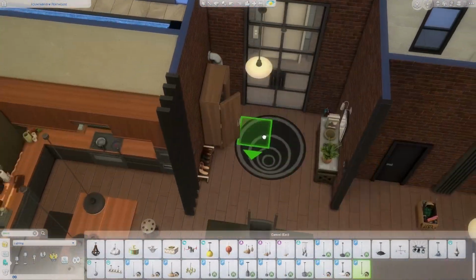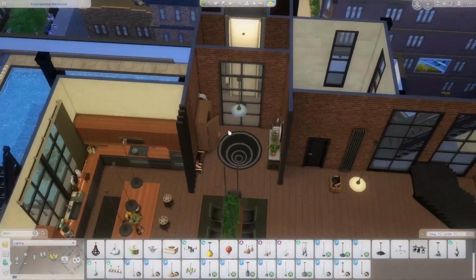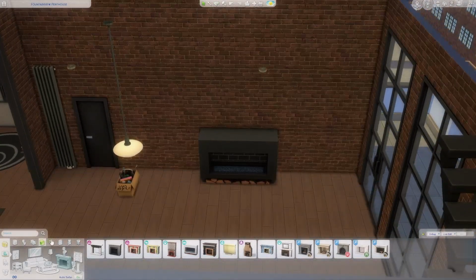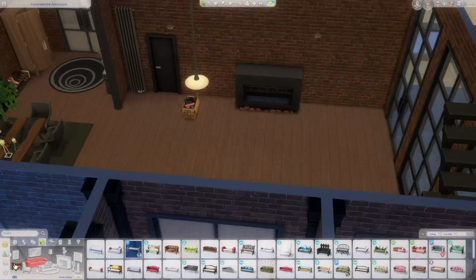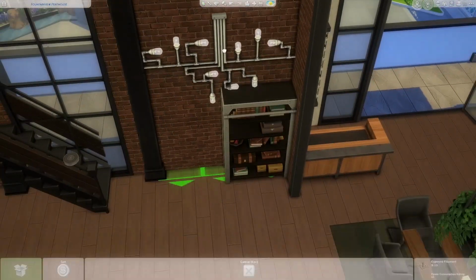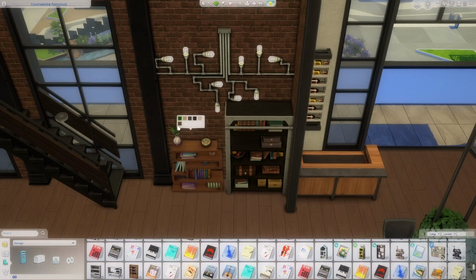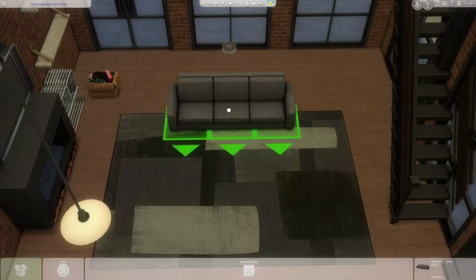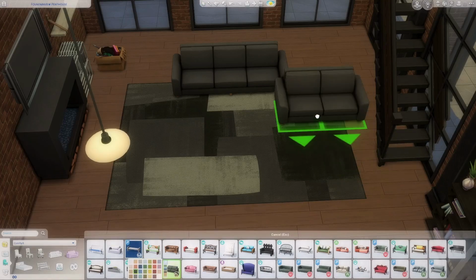Tried to experiment with a lot of different lighting because I felt like the tiny little lights would not brighten up this house enough, so I needed a lot of low hanging lights. Of course, a fireplace because I love fireplaces. And this living room is huge.